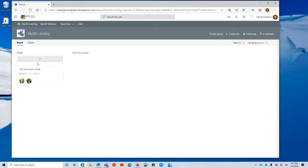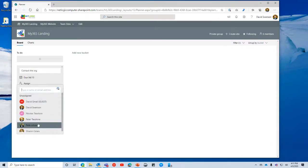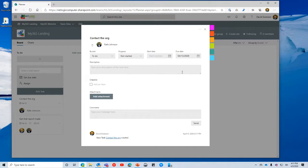It's pretty empty. There's not much going on in here right now, but you can see there is a task that I assigned here. So I'm going to go ahead and create a new task, and I'm going to say contact the org. Let's just say that's the title of the task. Contact the organization. Let's say I need that organization contacted by Monday the 13th, and I need Rafe, who's on this call with me, to make that contact happen. I'm going to add the task, and then I'm going to open it up so I can give Rafe some more information. Let's say contact Shannon at TechCorp, and her email is shannon@corp.net.